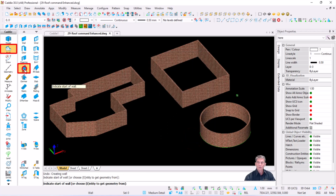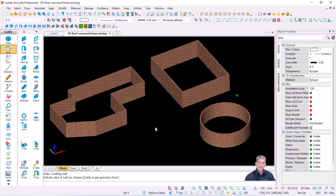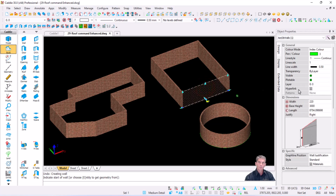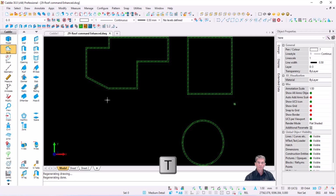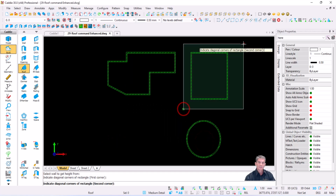If I click on the roof command, I'm going to make use of the command that says set the height from the last known wall height. Now you'll see that my base height will change to 1500. And then you've got the last one that says pick from existing wall. Now that's handy because when you open a drawing, maybe from somebody else, you don't know what the wall height is. Instead of selecting the wall and double checking the object properties, I can just go top view. I go to my roof command, and I'm going to make use of that dropper. It says pick from existing wall. I'm going to indicate my wall, and it picks it up. My base height is 3000. So I'm going to say OK, and I'm going to do the roof.